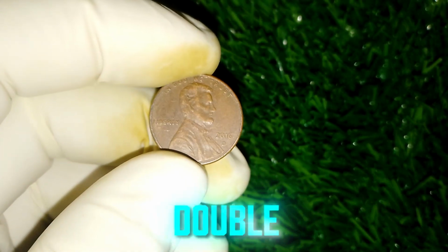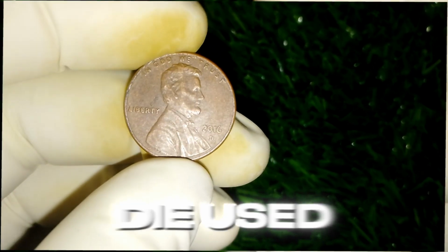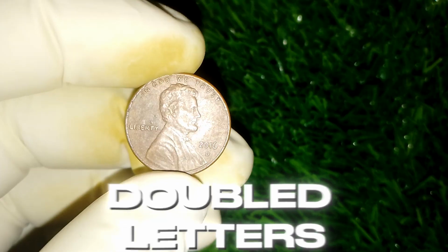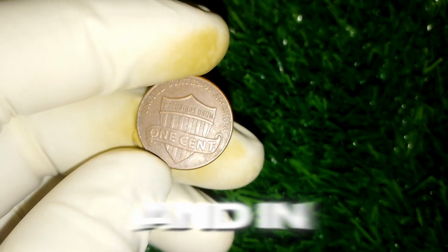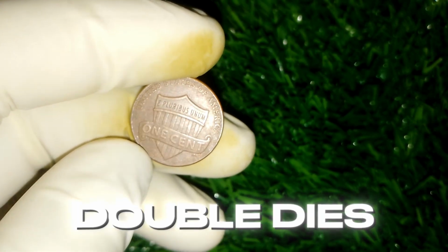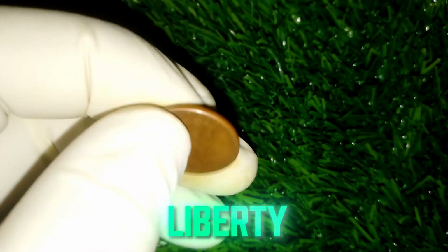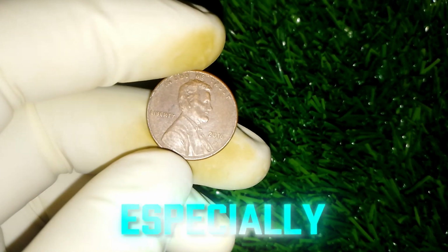Next we consider double die errors, which occur when the die used to strike the coin shifts between hubbings, creating the appearance of doubled letters or numbers on the design, and in the case of Lincoln cents, double dies on the date, the motto "In God We Trust," or the word "Liberty" are especially valuable.